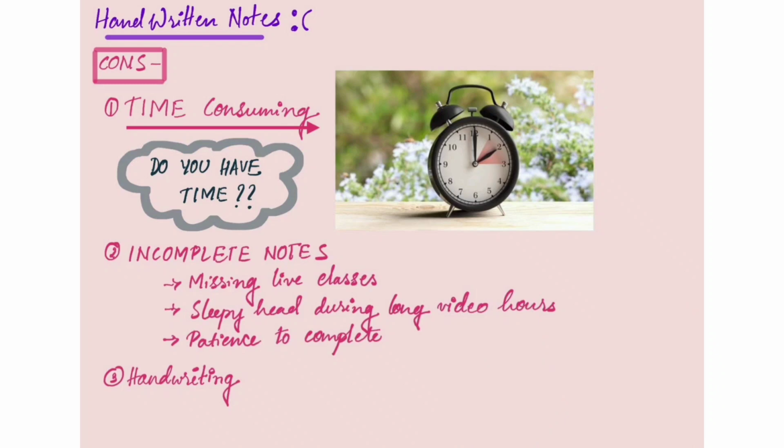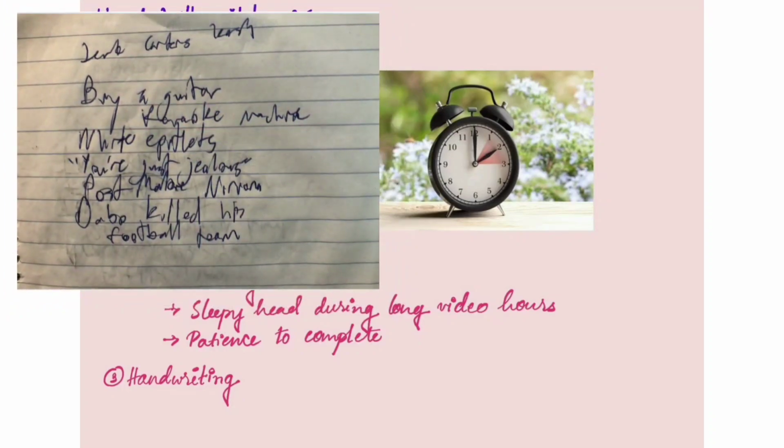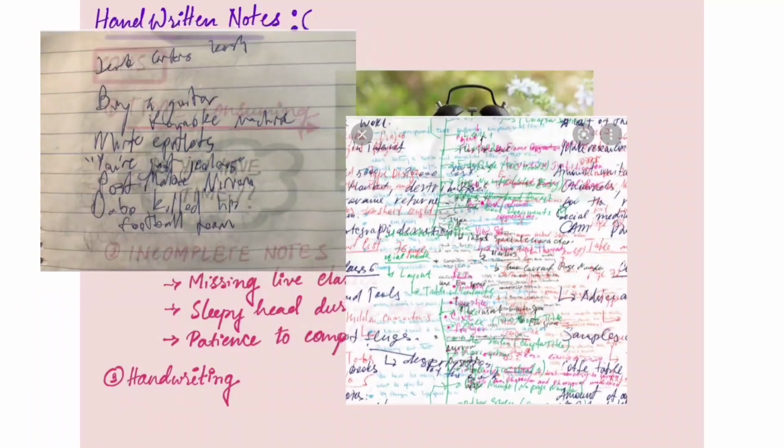Third point is about the handwriting. This happens with me so many times, because sometimes if I forget to revise my notes and then I open my notes after 1 week, then I cannot understand my own handwriting.